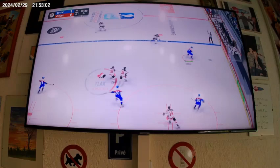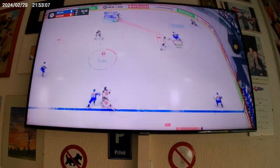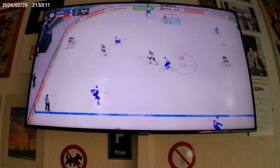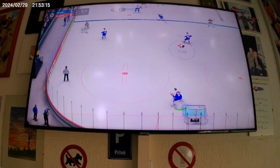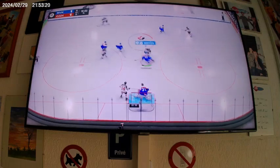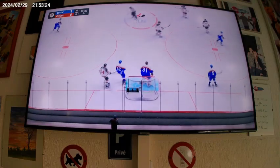Oh, I thought he was going to be beaten, and he somehow got a piece of that. Shakes off the defense with some nifty moves. Team Canada's grabbed a hold of the puck. And now they look to make something happen from the neutral zone. Pass back to the point. Gives them nothing in front. Puck is frozen, and we get a stoppage in play.